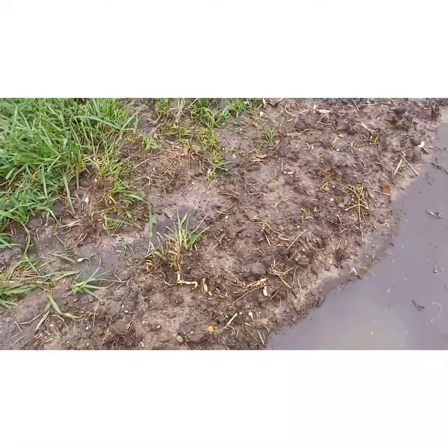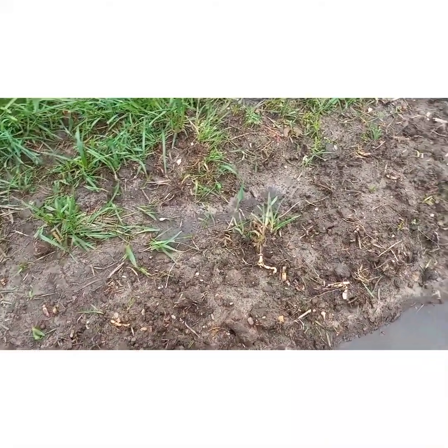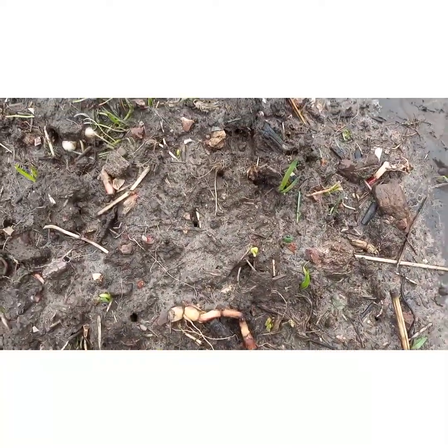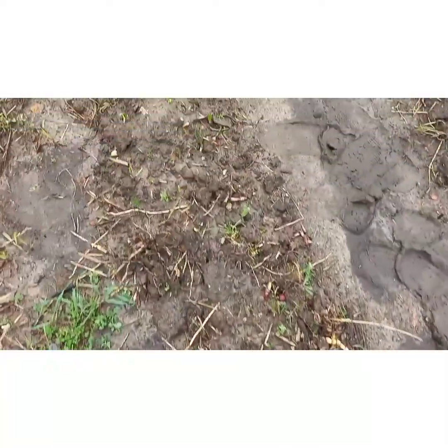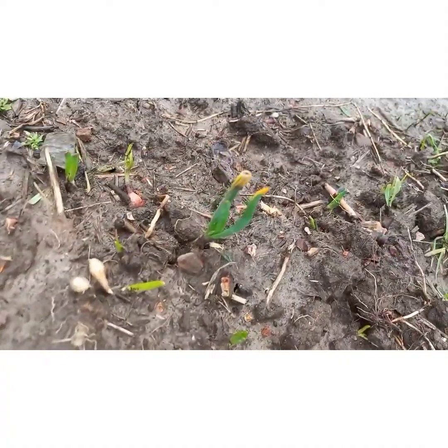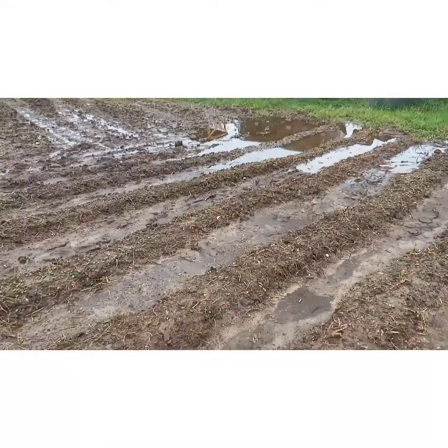Now, yeah, you can see a little bit of lettuce coming up, and my onion sprouts starting to sprout, and that one's doing its thing there. We would have lost all of this had we not raised those rows up.